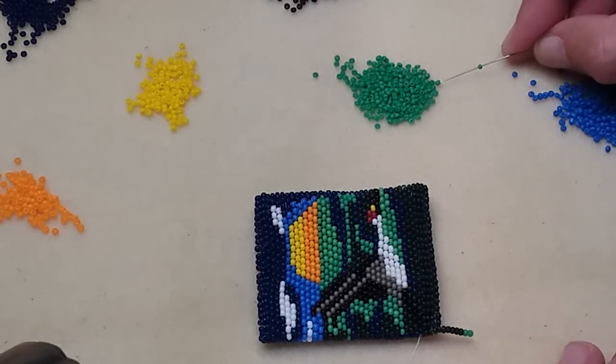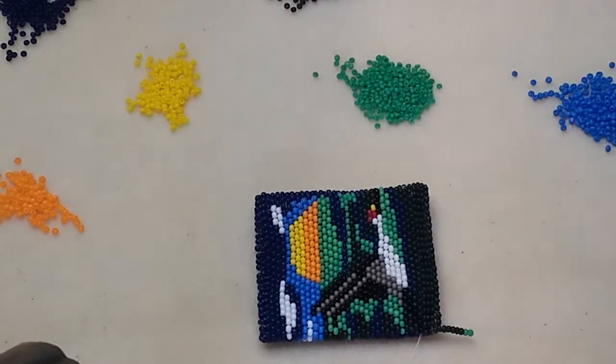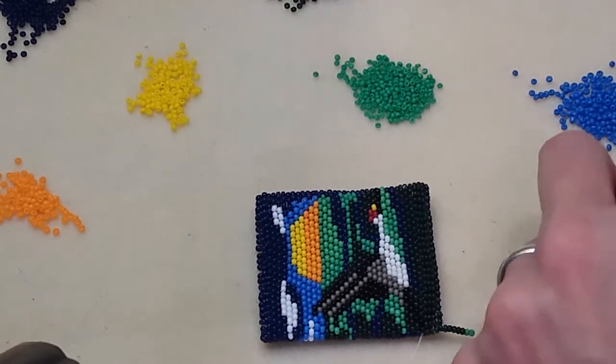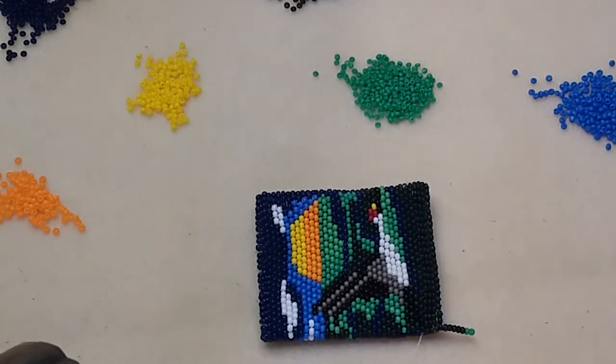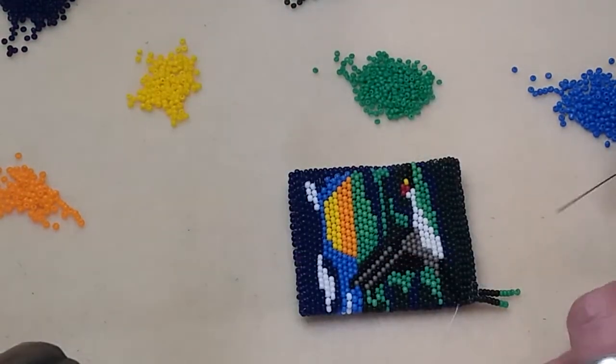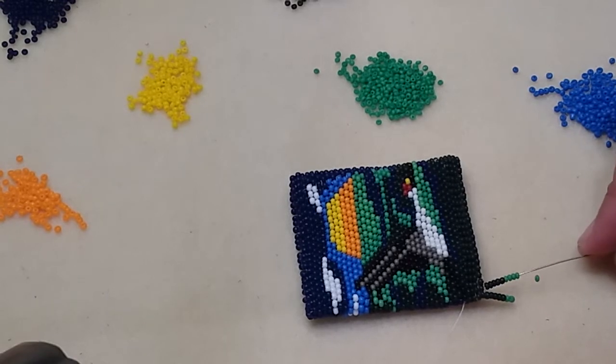You can do whatever kind of fringe that you prefer. That is entirely up to you. This is your project too. Well, that one's not very, I forgot these light green beads. The holes are kind of tiny on those. It's up to you. It's your creation. So you do what you want with it, okay?